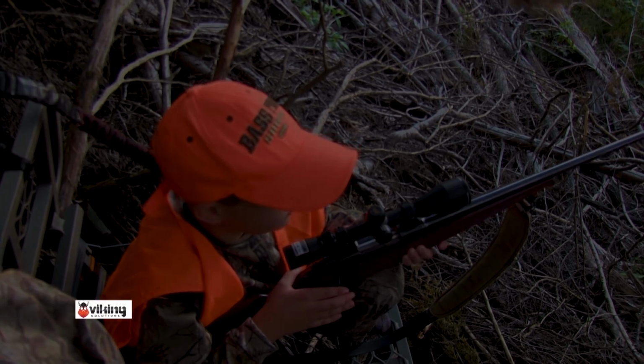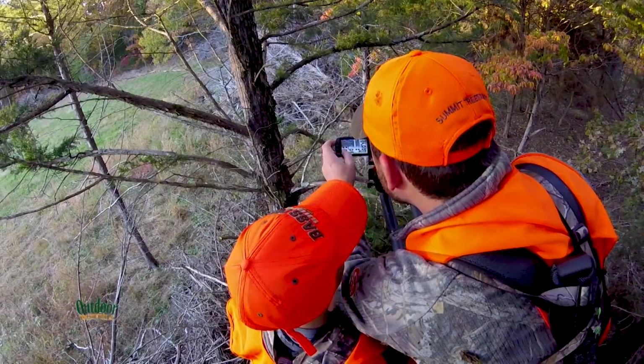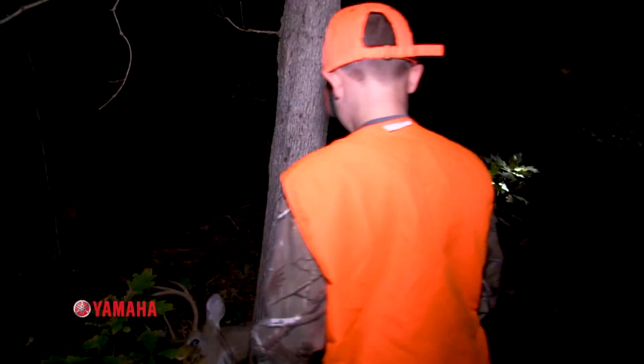After a shot and celebrating a little bit, they rewatched the footage and decided it might be best to back out, give the buck a few hours, and then take up the trail. You got him.